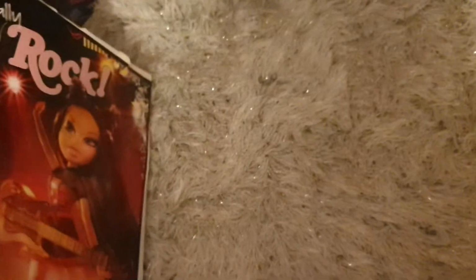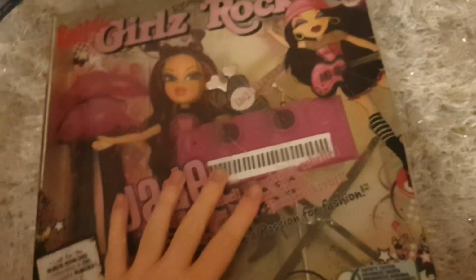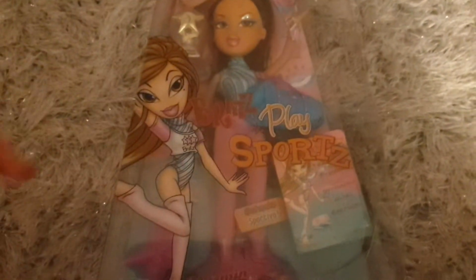which is like UK. And then this is Jade. I love the Rock Angels line. Like when I was younger, the Rock Angels were my favourite line of dolls, so I'm glad I have her in box. Like, nostalgia.